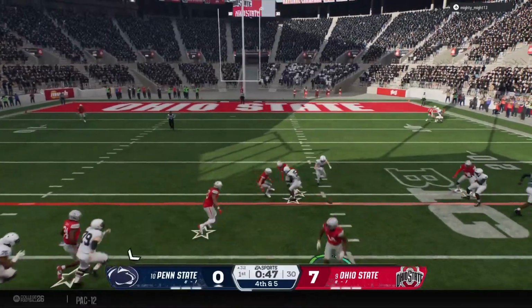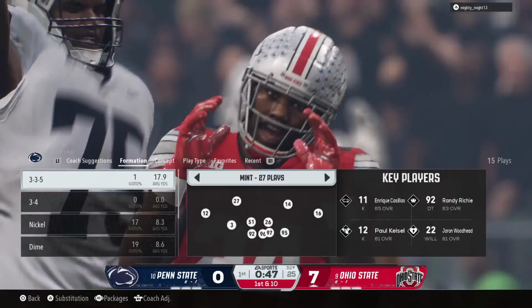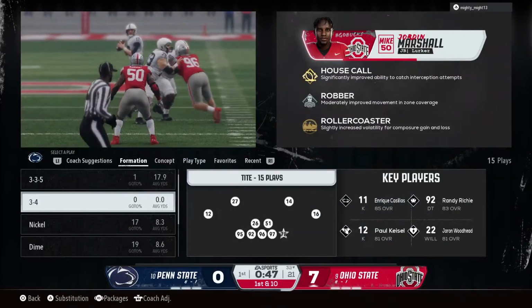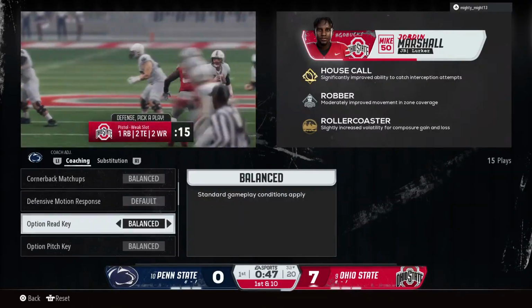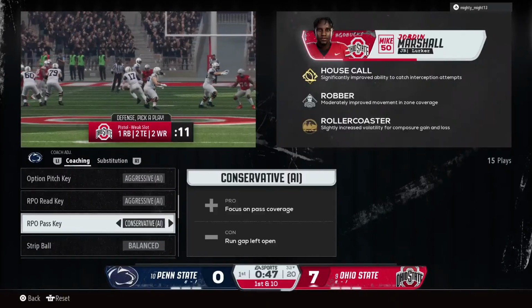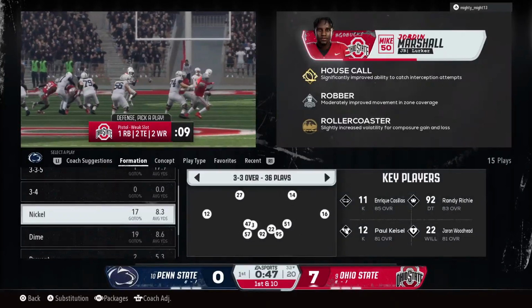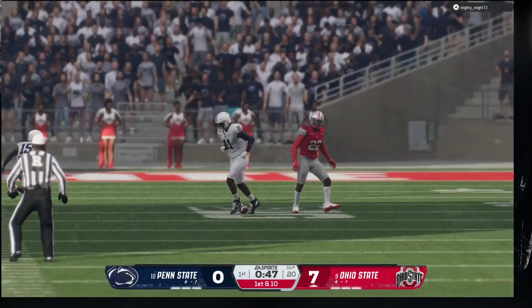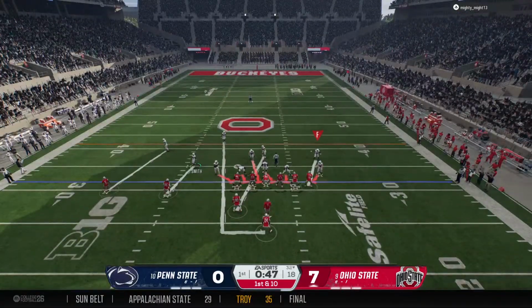Here's the pressure. It's incomplete, and the defense makes a stop and gets the football back. And the offense stays aggressive. They try to throw the football and just weren't on the same page. It was an incompletion. He could have done a better job, I think, throwing the ball to his receiver and maybe making it where it's more of a 50-50 ball where he can make a play. Defense gets the big stop.